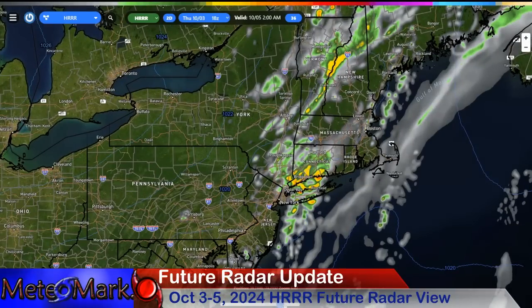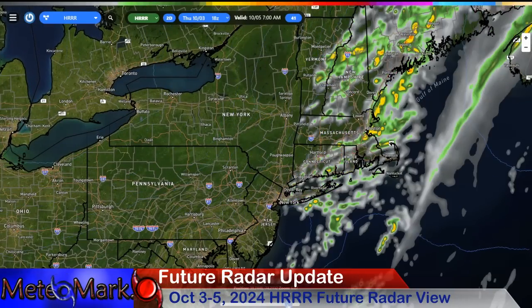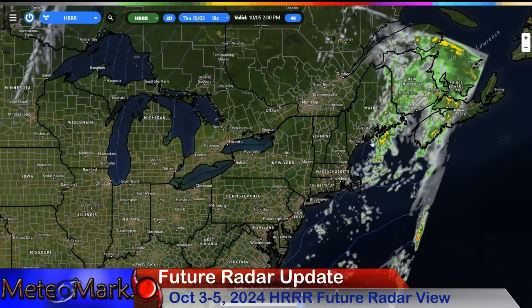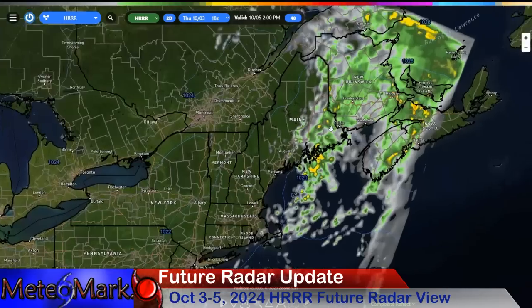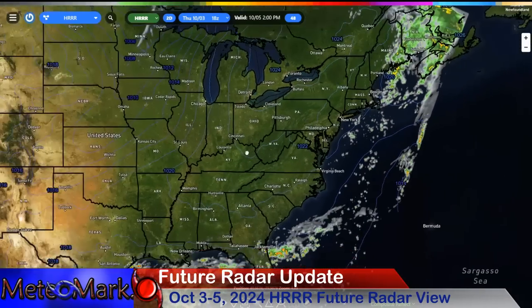Maybe some rainfall here for Long Island and Connecticut as we head into the early morning hours of Saturday, October 5th. That'll be scouring off to the east as we head into 2 p.m. It may not clear eastern Maine, though, by later on Saturday.